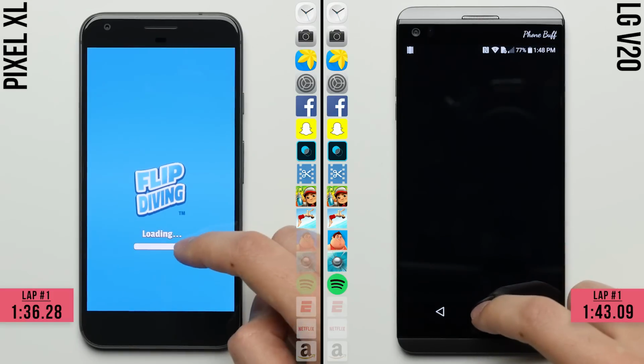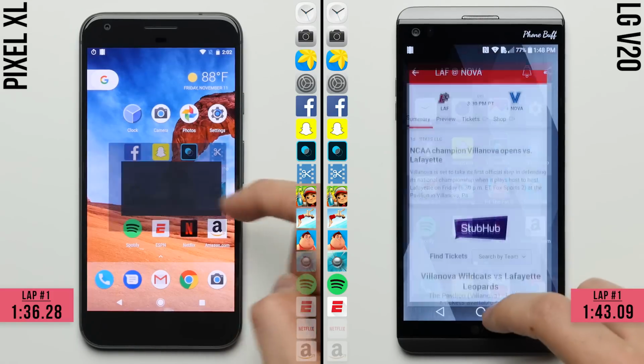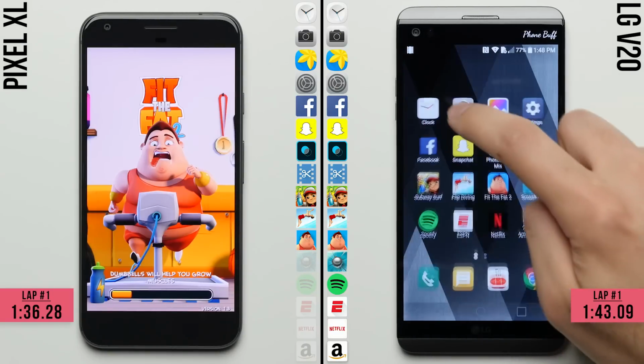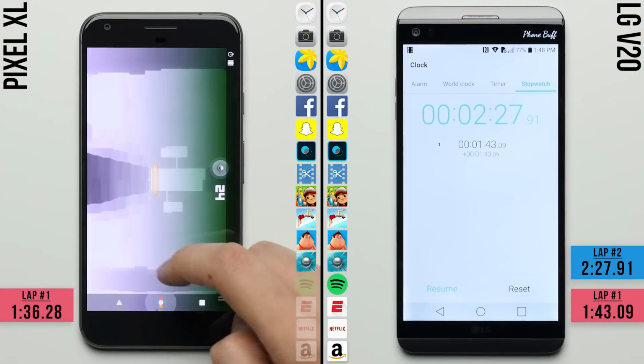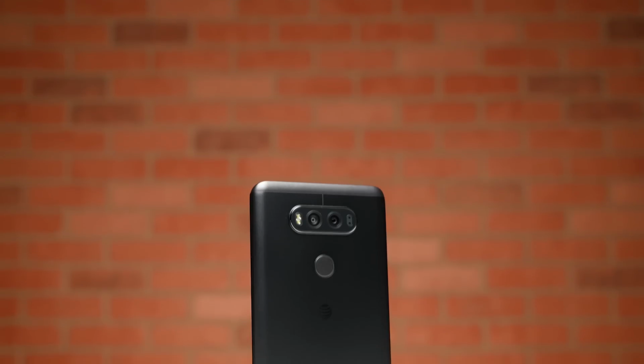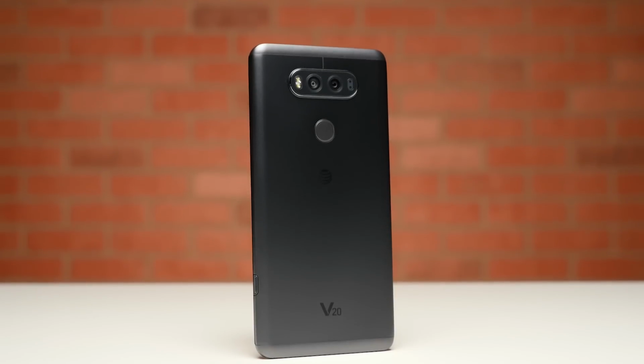So with the Pixel continuing to struggle here in the second lap, with it having to reload Fit the Fat, the V20 finishes the speed test strong with a time of 2 minutes and 27 seconds, with us fast forwarding the Pixel to the finish line where it finished 30 seconds later with a time of 2 minutes and 57 seconds, making the winner for this speed test the LG V20.